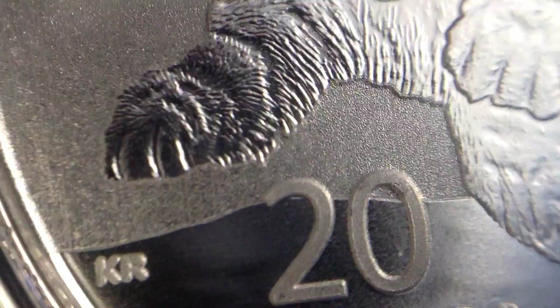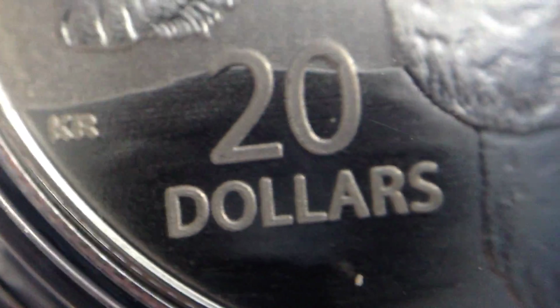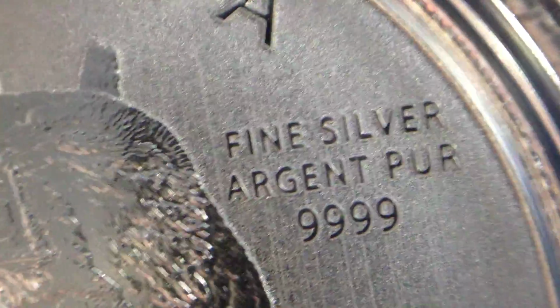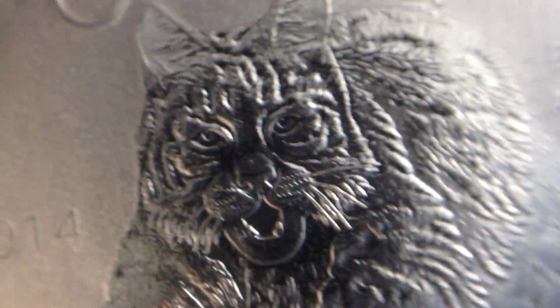It says Canada there. The Royal Canadian Mint really does a fine job in the quality of these strikes. That specimen type of finish on the piece is beautiful. There we have KR, the initials of the artist, $20. And there we can see a closer look at the detail in the fur and the paws of the creature. Very interesting. It must be very difficult to really capture the look there. Fine silver, argent pur, four nines fine there.